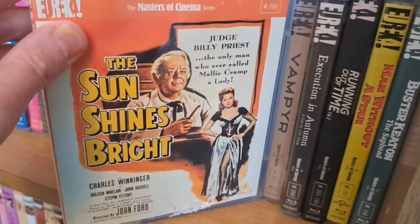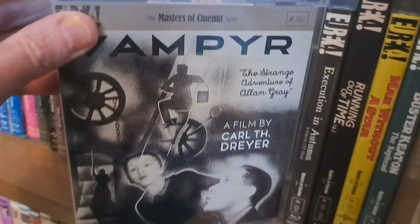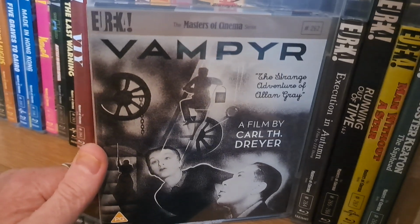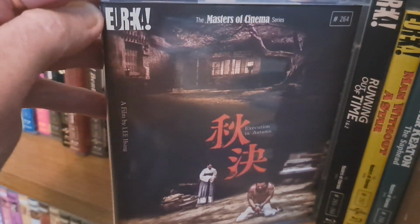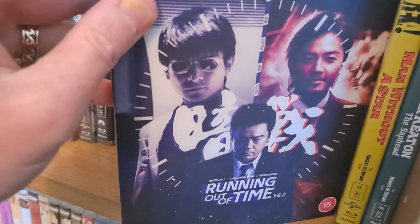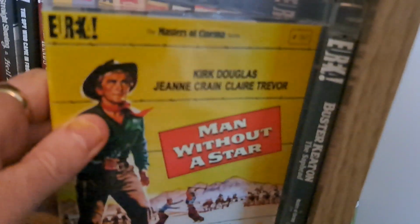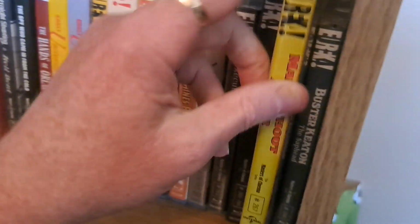The Sun Shines Bright, John Ford. Vampyr, Carl Theodor Dreyer. That's a really spooky film, 1930s. Execution in Autumn, need to watch. Running Out of Time 1 and 2. I've seen the first one. The first one's fantastic. Not seen the second one yet. Man Without a Star. Brilliant Kirk Douglas western.